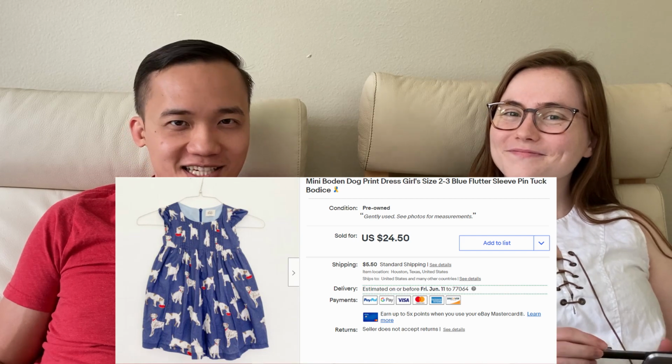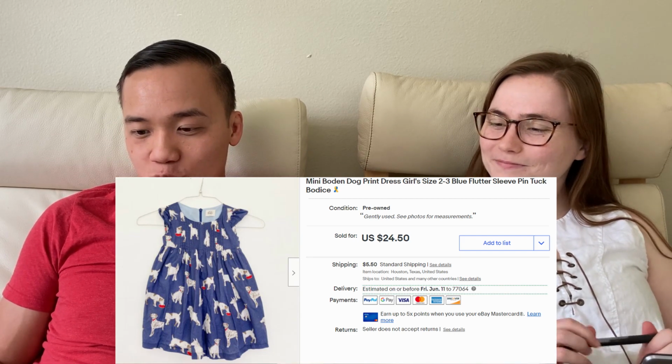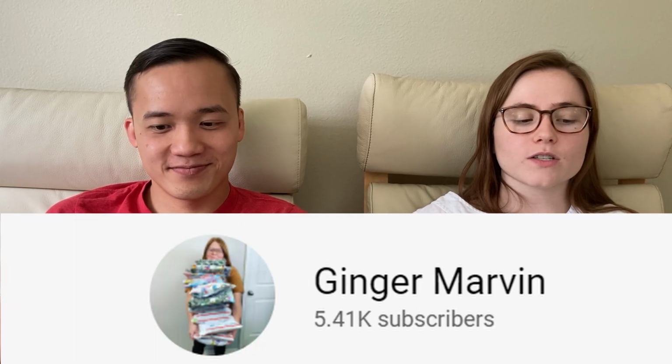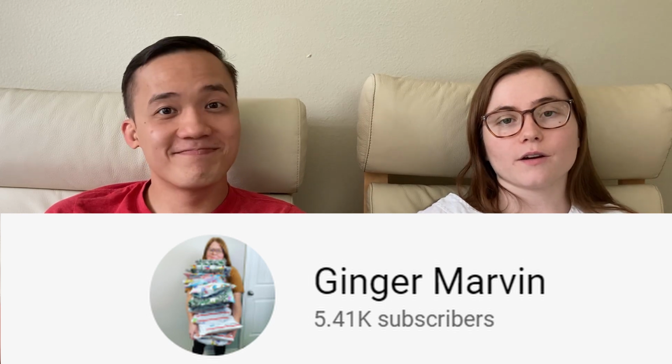Starting on the 2nd, we sold this super cute Mini Boden dress that had these dogs on it. And we sold that for $24.65 on eBay. Thanks to Kathy and Chris from Ginger Marvin, who encouraged us to list it higher than what we had said in our original haul video. We listed that for $24 and took an offer. So this is with the shipping, but it sold very quickly within just a few days. So we're really happy with that sale. And it just is so cute. I'm so glad that some little girl is gonna have such a cute little dog dress.